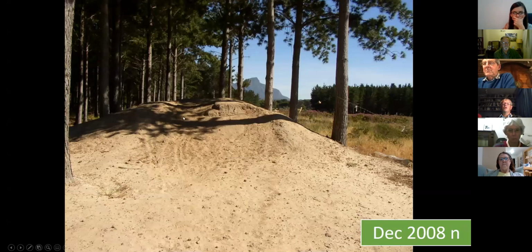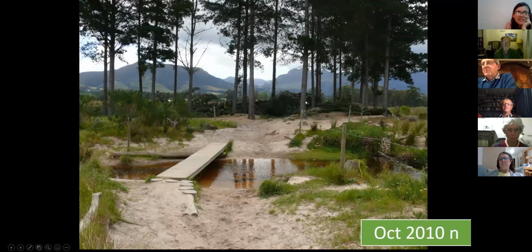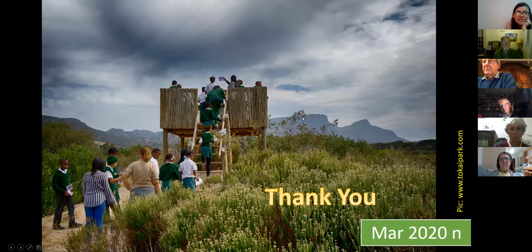And what do we do with all the soil that got dug out from the gabion? And there are various plans to use it for all sorts of stuff. But in the end, nothing happened. And it just stood there until the pines were harvested in 2010. And of course, now it's the lookout tower.